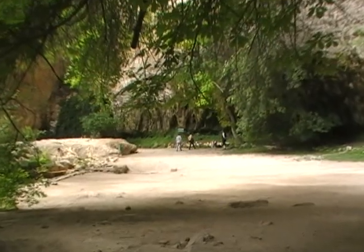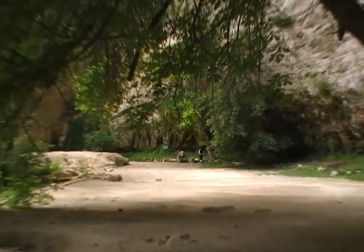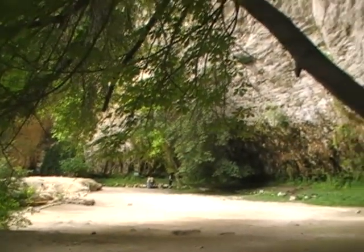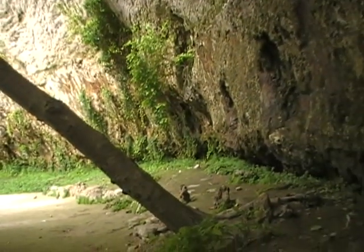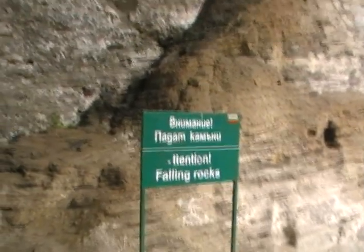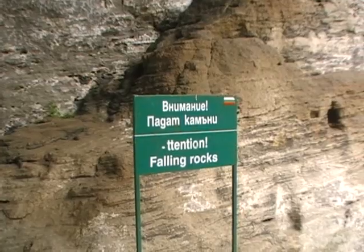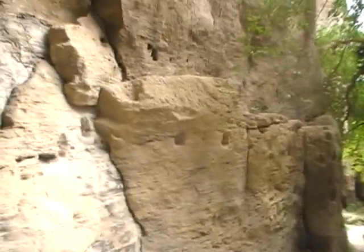I think the big cave is a good name for this place. But it's so big the light gets in and things can grow. But you've got to be careful because the cliff keeps coming down and tends to flatten a few people. Boom. Again, you can see where they slotted the roofing beams in for houses here in Christian times.